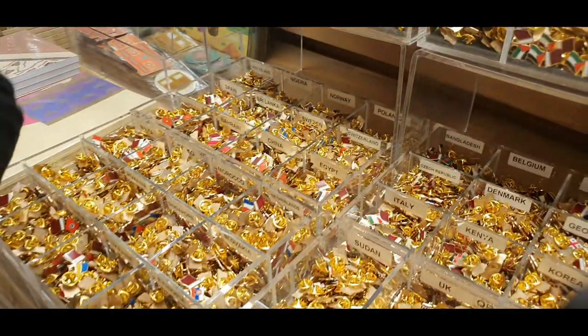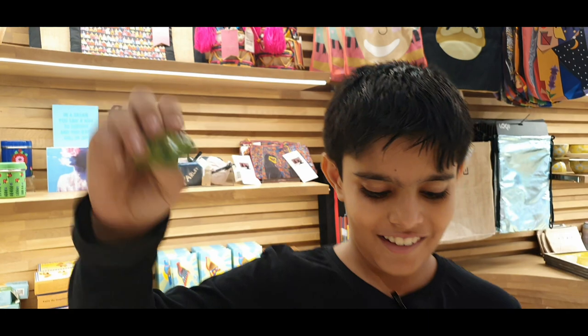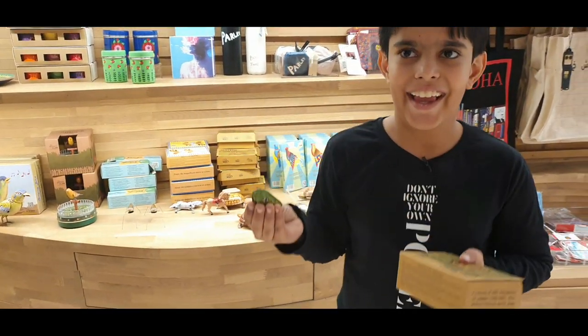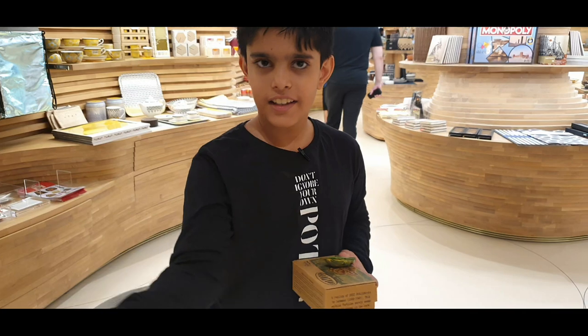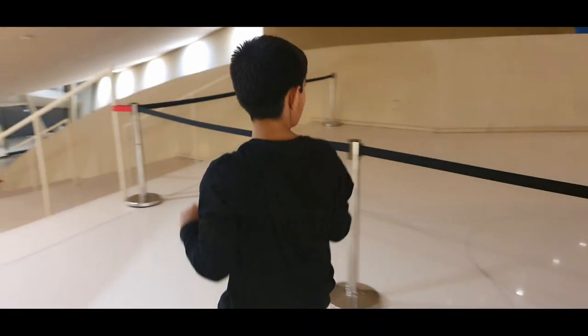I'll keep it back. I ordered this frog, it makes sound. Look. Wait. And this frog, this actually moves when there is a key here. So I'm gonna purchase it. Here's my card. Let's go. Guys, I purchased it. Whoa. Many other features.